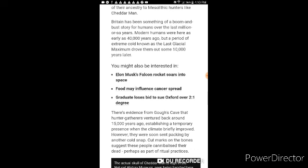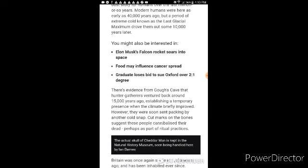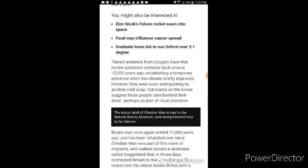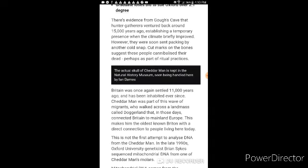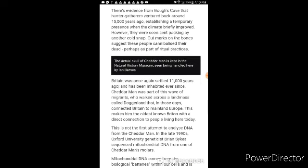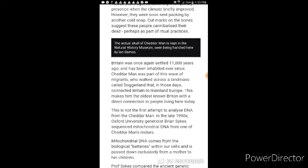Britain has been something of a boom and bust story for humans over the last million or so years. Modern humans were here as early as 40,000 years ago, but a period of extreme cold, the last glacial maximum, drove them out some 20,000 years ago. There's evidence that hunters and gatherers ventured back around 15,000 years ago and established a temporary presence when the climate briefly improved. However, they were soon sent packing by another cold snap.